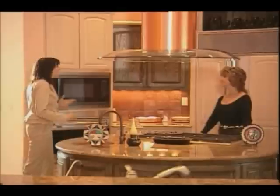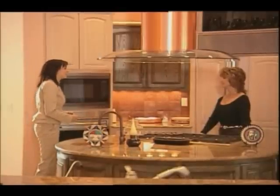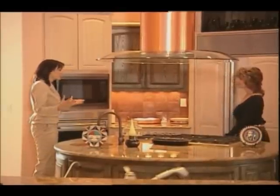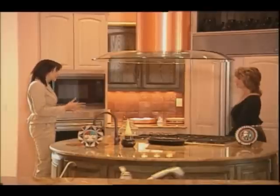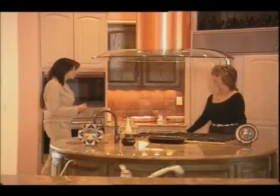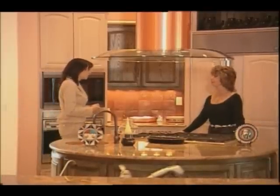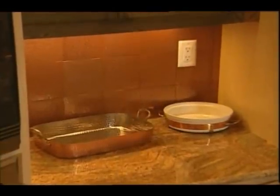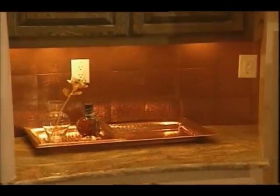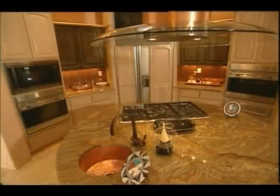I bet it does. Another question I had for you was about the copper that's all around your kitchen. It sort of just ties everything together. Can you tell me a little bit about it? Eric was great about those details. I told him that I collected copper, and so he first brought in this range hood, which I absolutely love. And then from there, we added the copper backsplash, and you can see the copper throughout the house. We have them in some of the sinks here.